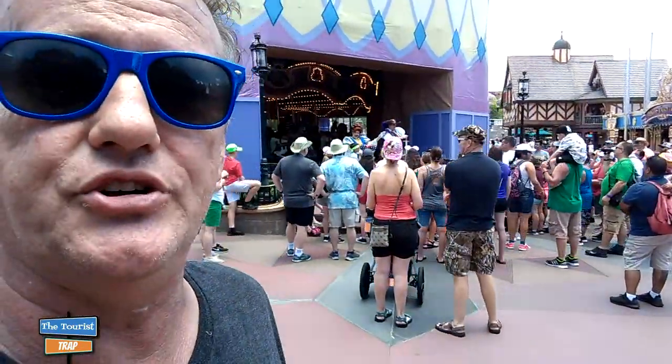I'm walking through right now, and there's a live interactive stage thing going on back over here behind me. I'm not sure what they're doing exactly here behind the castle, but they are making a lot of noise. Everywhere I seem to go, there's a lot of noise. So I'm going to head on out.